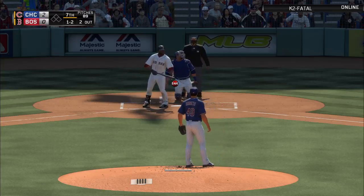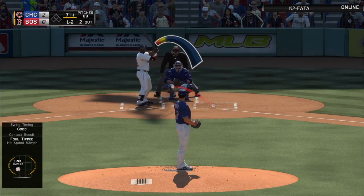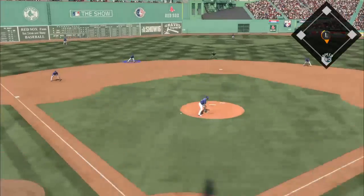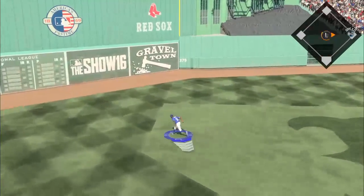Chopped foul at the plate. It'll remain 1-2. Trying to strike him out for the second time. Hit hard to short. And that's in for a base hit. He's 2 for 4 now.